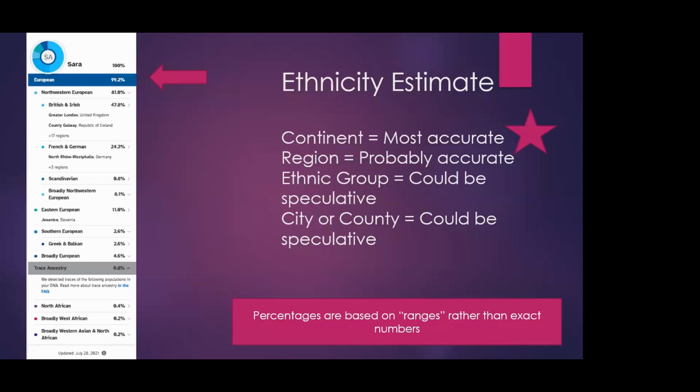As far as the listings, the way that they have it arranged on this page, they have it arranged by continent, then they have region, then they have ethnic group within a region, and then they have some city or county breakdowns within that ethnic group area. So I have put down here what is the most accurate and then possibly the less accurate.